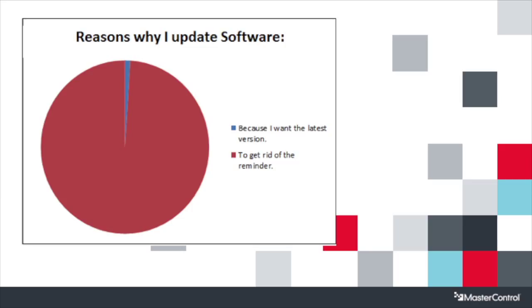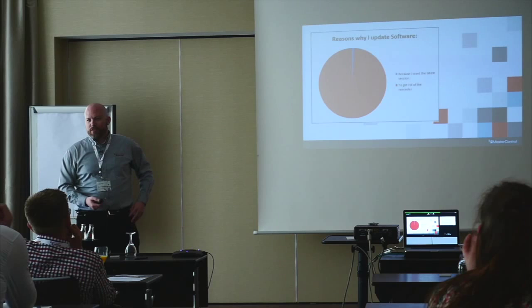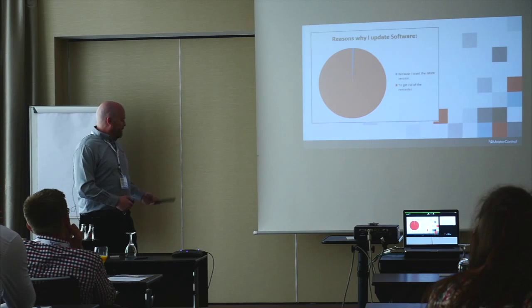right? Alright. So reasons why I upgrade software, because you want the latest version is this very small, because you want to get rid of the reminder, correct? Luckily you don't get a reminder with master control to upgrade, so this is not applicable, but it's a good reason, right? Alright.